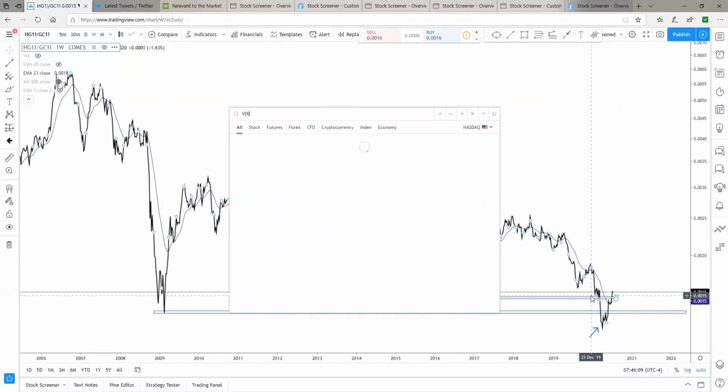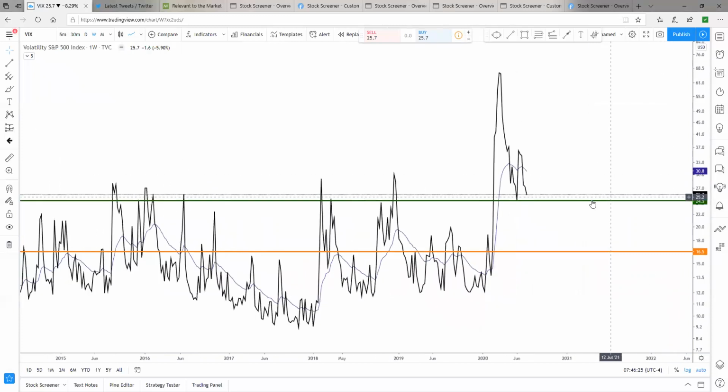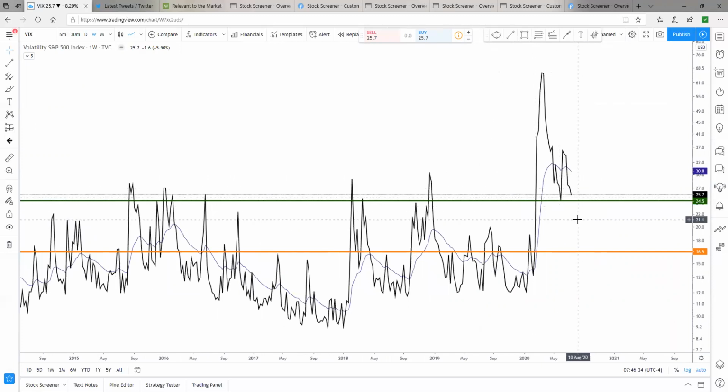Let's look at the VIX. So the VIX, again, it's not something that I trade off of, but I do like to watch it, just to see, more of a sentiment indicator. And I like it below 24.5, 25. And we're coming down. We're at 25.7. It'd be nice to see if it could get below this green line that I have printed here. But for such a choppy, volatile market this week, this is not bad. It's still trending down, right?